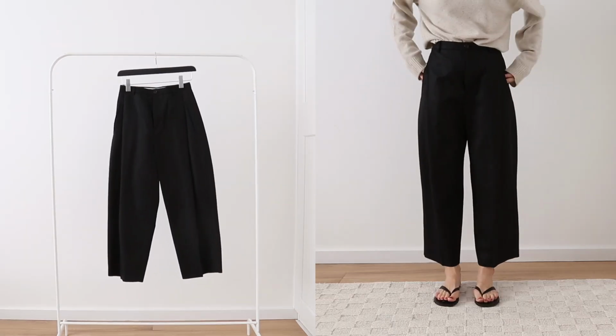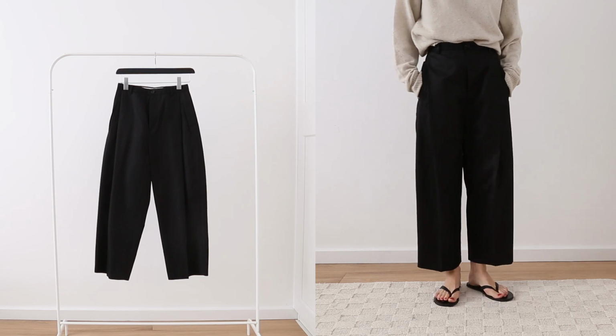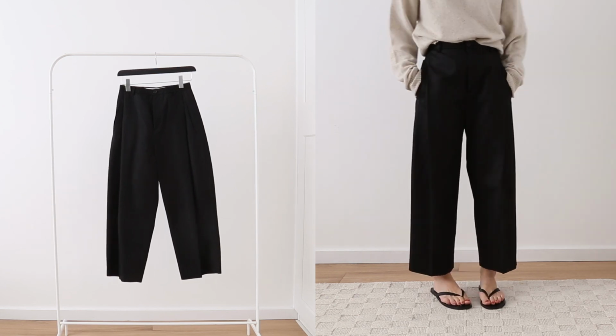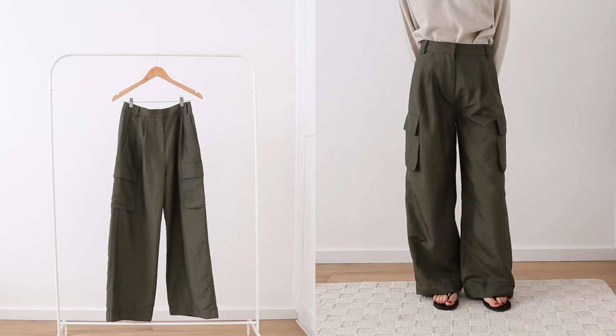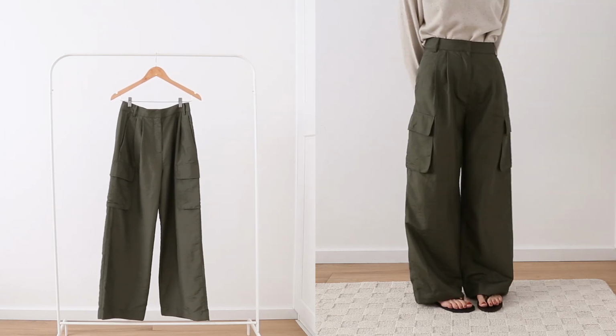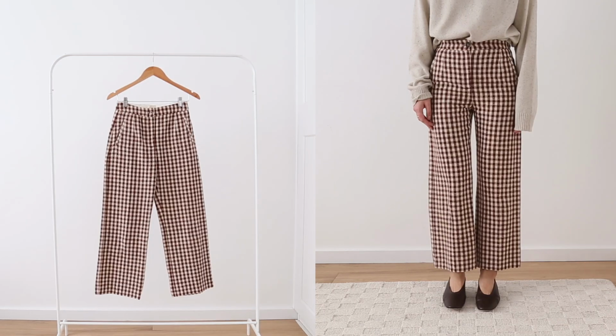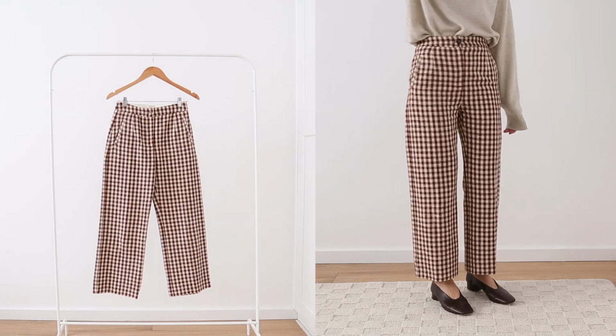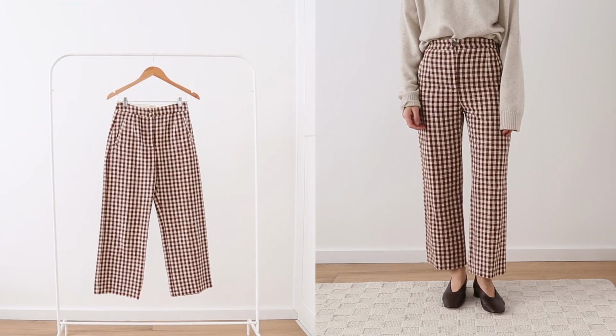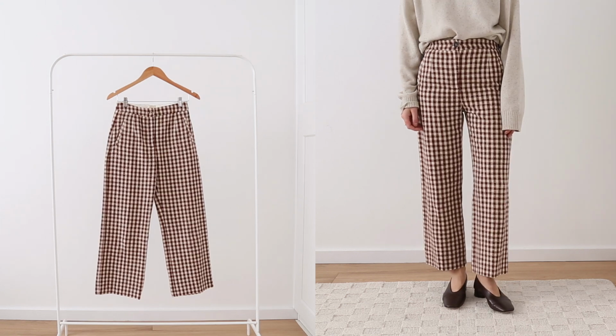This particular black cropped pair is one of my all-time favorites. I love the kind of wide leg silhouette. It is so interesting. One full-length pant. These are in a nylon fabrication and they feel a little bit more chill. And then finally we need the fun pant. I love the gingham print on these ones, and while I will say that they're not the most leg lengthening for me, I do feel fabulous whenever I wear them.